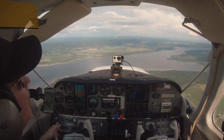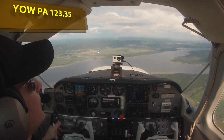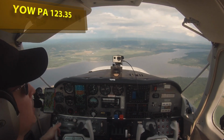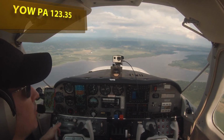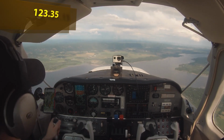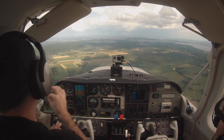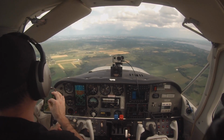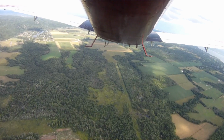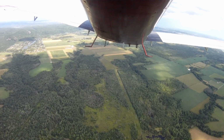Brax area traffic, Beach Sierra, Golf Mike Tango Tango, 3,000 feet over Constance Bay. Going to be crossing over to Breckenridge, then down through Luskville, and then to the quarry and back to Ottawa. Brax area traffic, Beach Sierra, Golf Mike Tango Tango over Luskville, back into Ottawa, descending to 2,000 feet. Sorry, check that over Breckenridge now.